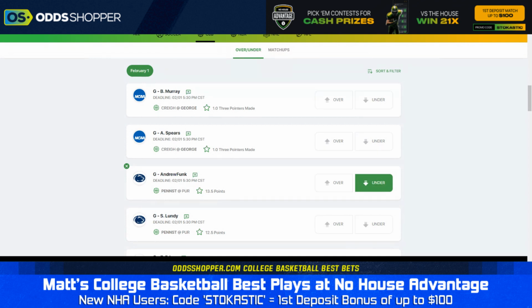And it's a scary fade for sure, but this comes down to mathematics more so than stylistics here, with Purdue having a severe advantage over Penn State. We actually have Andrew Funk projected around 11 points, giving this a bit of value here.